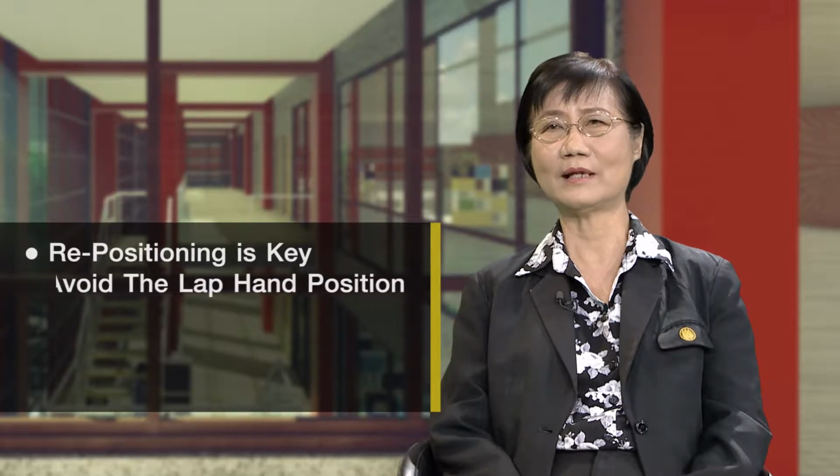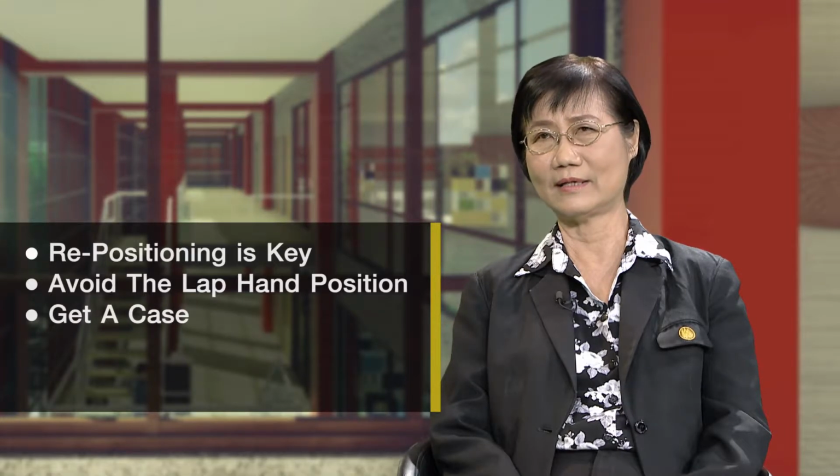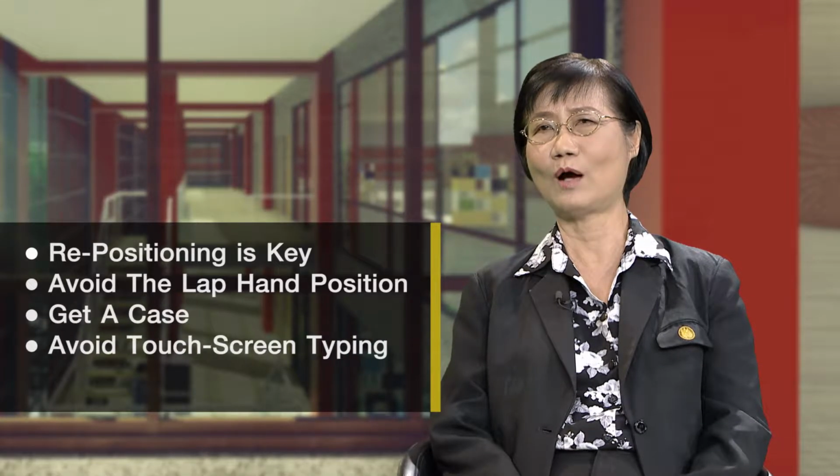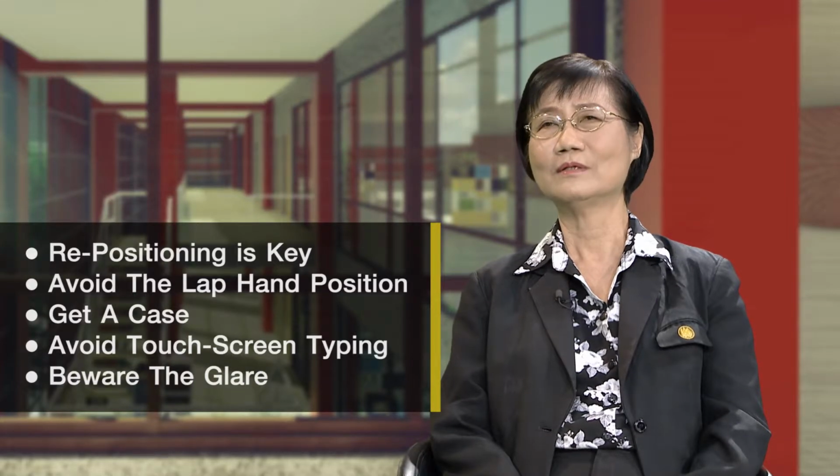Yes, for proper posture for tablet users, here are the 4 most common positions as well as tips for improving your ergonomics while using a tablet. First one, repositioning is key. Second, avoid the lap hand position. Third one, get a case. Fourth one, avoid touchscreen typing. The last one, beware the glare. I will tell you just some details of some topics.